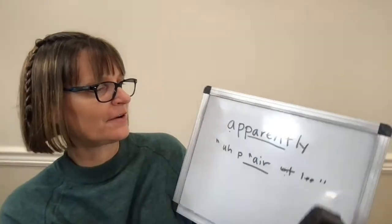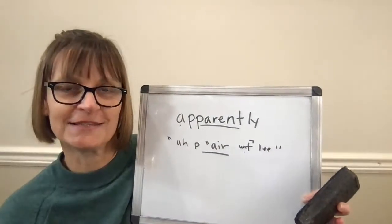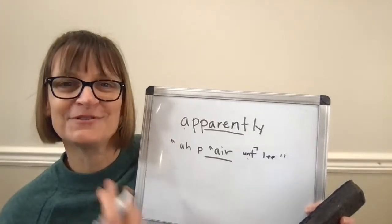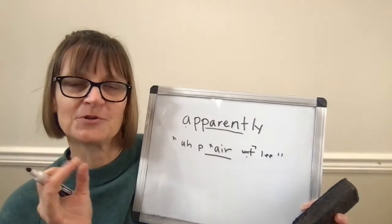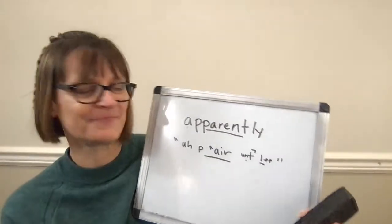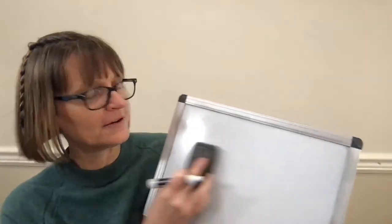Great. Apparently. One thing I also will say here is that we don't tend to release this T. It's not apparently, but rather apparently. We use a stopped T there, which means your N is going to be very short and you aren't really going to hear that T. You just stop the air, stop short, apparently, and then release right into your L of the li. You can get more help for those details in my video for apparently.